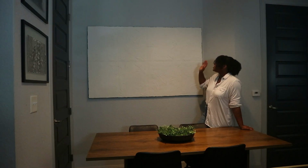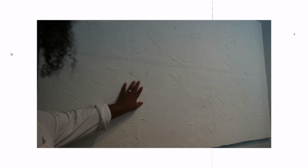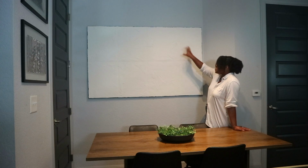For art in this space, we had this really big wall, and I wanted to put a piece of art here that was really, really big. Also something that wasn't super distracting or busy. So I made this spackle art. I was being cheap, so I put together 8 little canvas boards, staple gunned them together, and then I did all of the spackle on this.